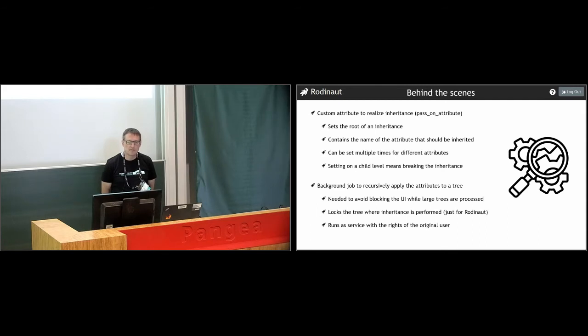We also introduced a background job that is recursively applying inheritance the tree down, and this sets a lock flag, and states to the user who is editing the metadata that metadata currently cannot be changed as long as the job is running. There's another reason why we chose to use a job: we wanted not to block the GUI for the user who has entered the metadata when he's pressing save. And also, if iRODS is stopped meanwhile, while an inheritance operation is running, then you typically have to catch up if it's restarted, and therefore it's using the log file for that.